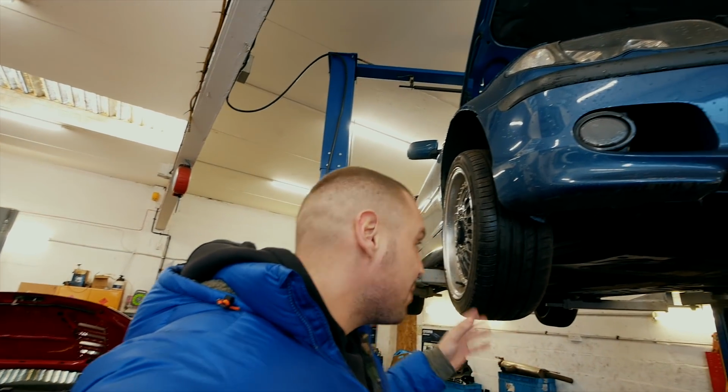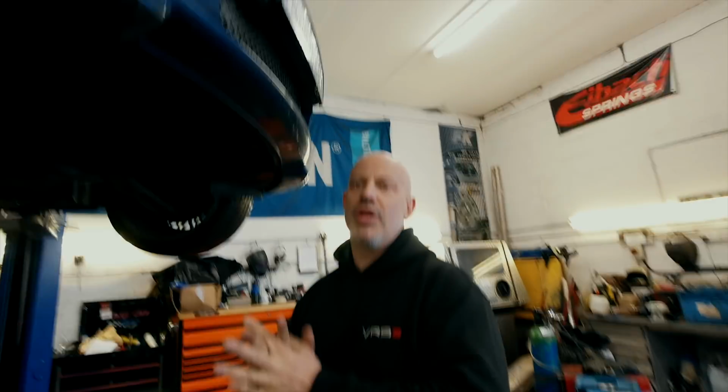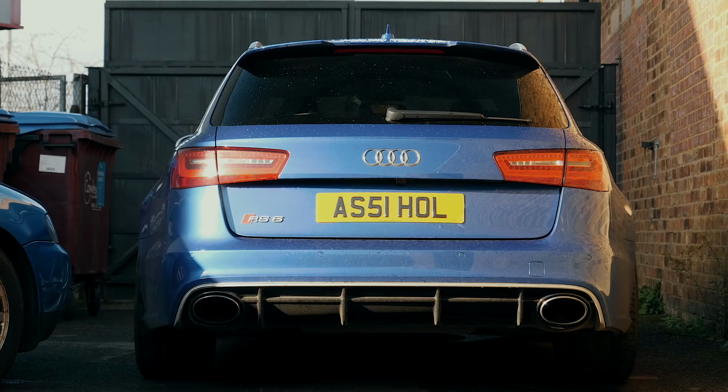To be honest, to be fair to the car, it's a bit of an old shed, but it's all right, isn't it? It's one of those where we just need to throw a few parts at it and jobs are good. Yeah, sound. So we'll commence with the little project then, yeah? Yeah. Let's go.